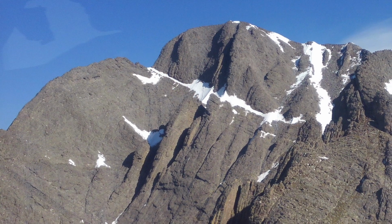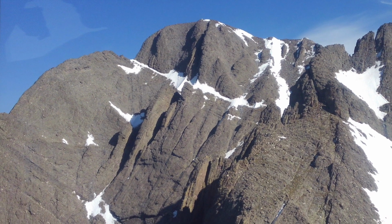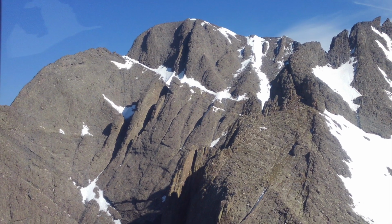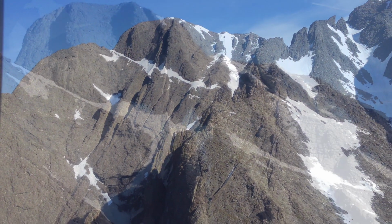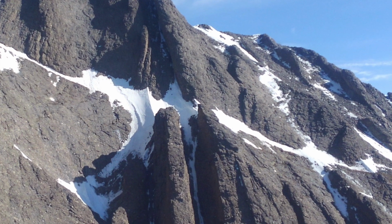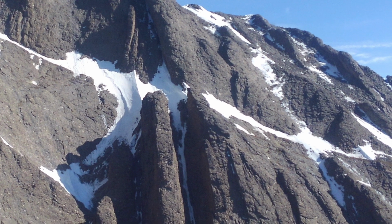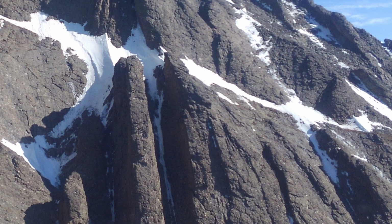When they realize they are off route and that there are lots of cliffs below them, they look up and tend not to want to go all the way back up, and they continue to push themselves down. You can very easily get yourself into 4th class terrain. You can get yourself into 5th class terrain. There are several cliff bands, and even if you were successfully able to get down to tree line, you're in the wrong valley.